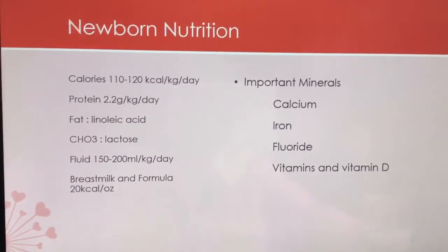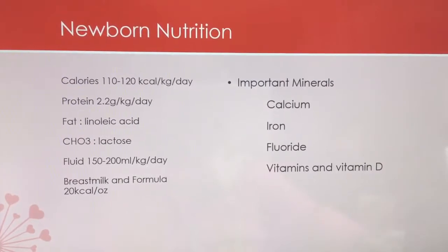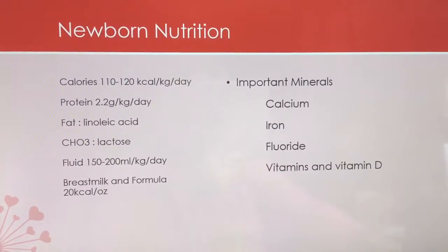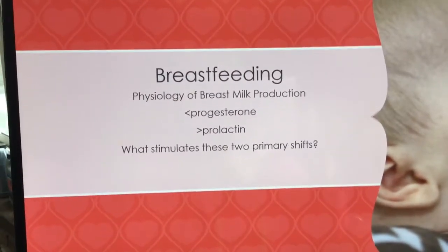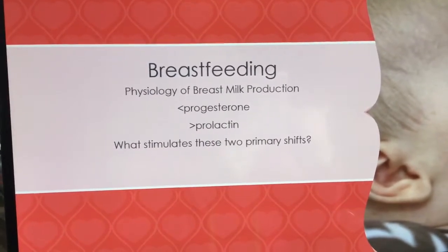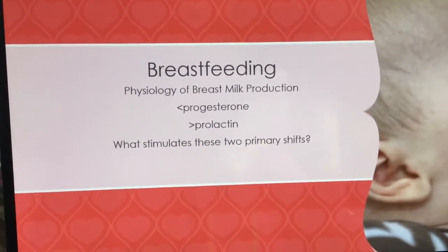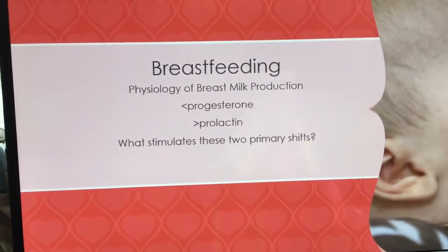Vitamin D, we've also learned that even in adults, there's often a deficiency because of our lack of light and absorbing light. So vitamin D is something that we are now paying close attention to. Now we're going to jump from just the components and the requirements of newborn nutrition into breastfeeding. Breastfeeding is recommended. It is the optimal way to feed a neonate. It is human milk made for the human belly.